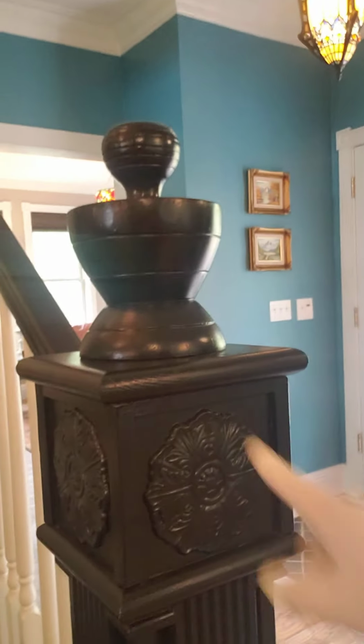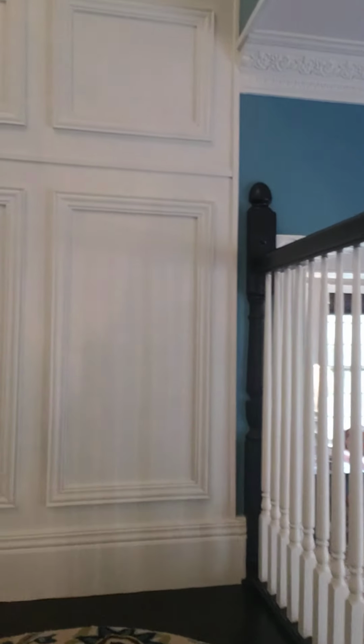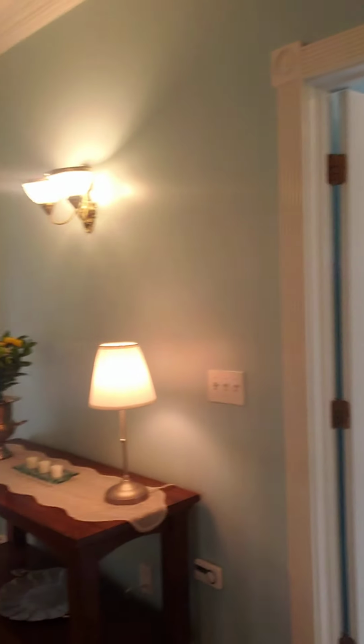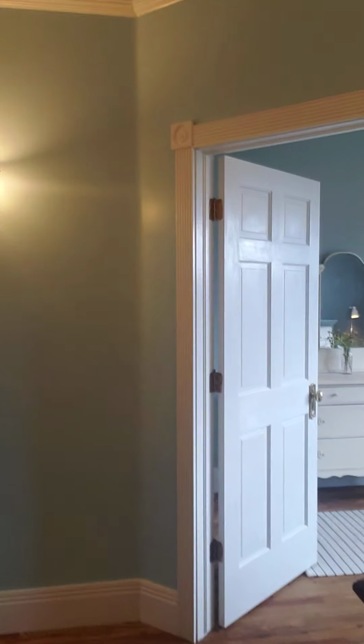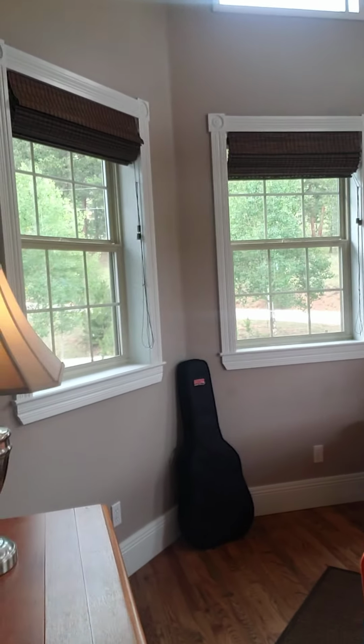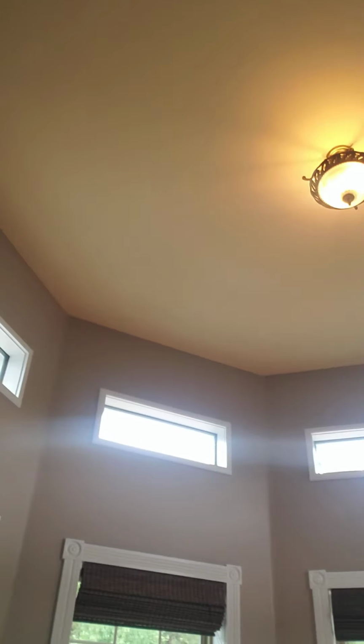oh, I forget what these are called. One of these pillars here from the original owners. I'll save the master for last up here because it's amazing. Big bedrooms. This is a pretty spectacular room. Super high ceilings.